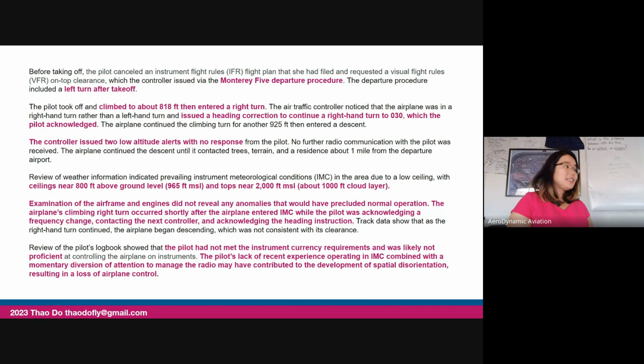At this point, the ceiling was 800 feet AGL, right? That was the overcast, but people in the area were saying that the clouds might have gone down to 700 AGL. The terrain is about 150, 200 feet elevation. And there was a previous pilot report that the tops of clouds are 2,000 feet. So you can assume that the cloud layer is about a 1,000 feet cloud layer. Now, was the departure runway 10? 10. Yep, and I'm going to show an image really quick.